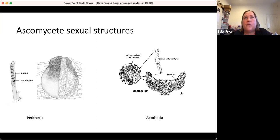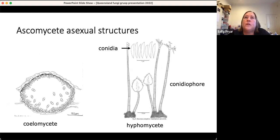Now, the other main type of ascomycete sexual structure is what we call apothecia. Similarly, they have an ascus with spores forming within it, but you can see it's a more open structure like this. It's not folded over. Then you've got two main forms of the asexual structures that we quite often see in freshwater and marine habitats. The first type here is a coelomycete. These little cells will produce little asexual spores, or what we call conidia. Whereas a hyphomycete will produce a conidiophore that can look like this. They've got all kinds of different shapes and sizes. They'll also produce asexual spores called conidia.